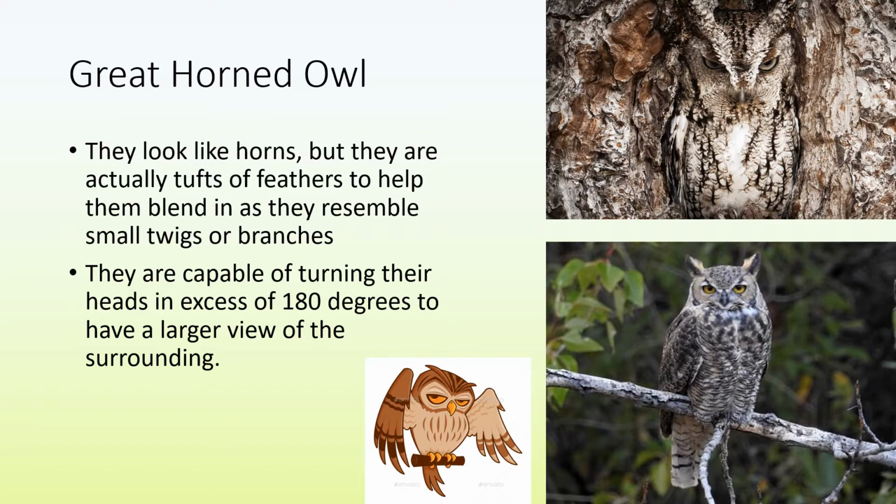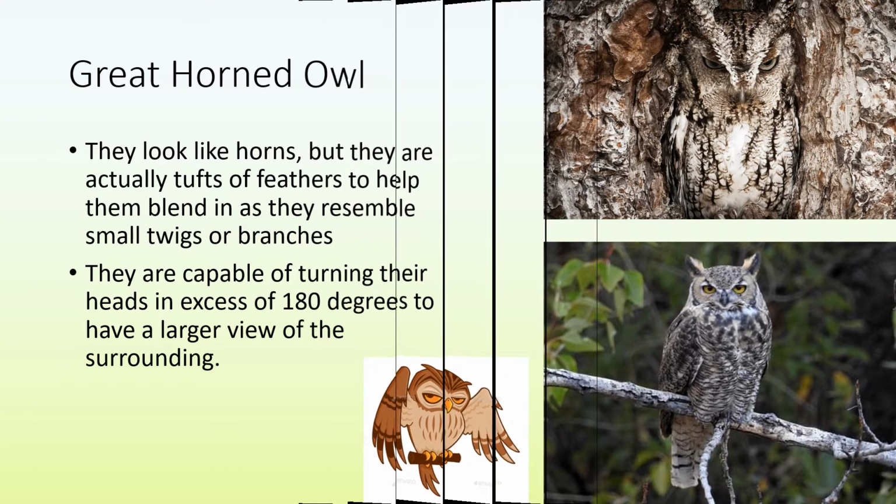Like many owls, it can turn its head right the way around to the back of its body so it can keep guard and spot an animal that it might like to swoop down and catch and eat for its tea.